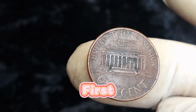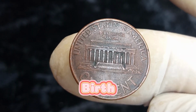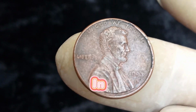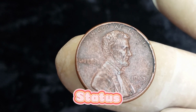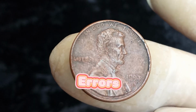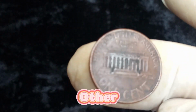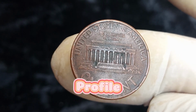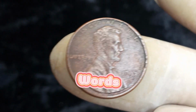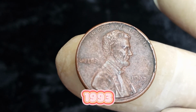The Lincoln cent, first introduced in 1909 to commemorate the 100th anniversary of President Abraham Lincoln's birth, has become the longest-running coin design in U.S. history. But every year, certain mintings gain legendary status, not for their design, but for their rarity, errors, or exceptional condition. Among those legends lies the 1993 D Lincoln cent. At first glance, it looks like every other penny you've ever seen. Copper-coated zinc. Abraham Lincoln's profile on the obverse. The words "In God We Trust," "Liberty," and of course, the date, 1993 with the D mint mark.